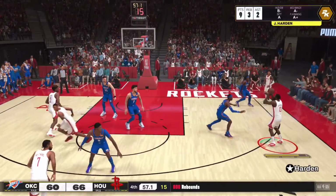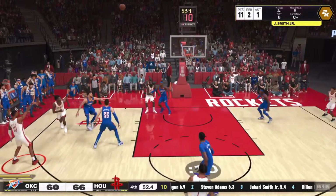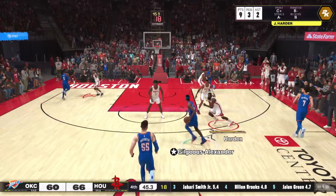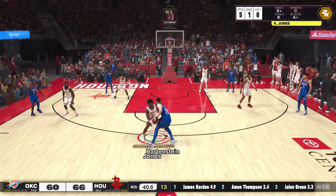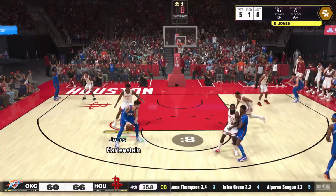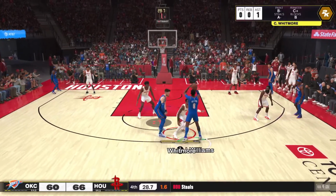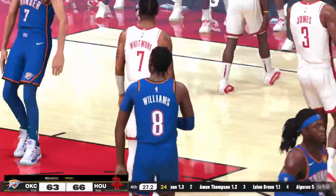Harden outside. Kicks it out to Jones. Smith wide open. He fires. No good on the triple. And Gilgeous-Alexander's got the ball here for the Oklahoma City Thunder. Pass to Hartenstein. Look at Hartenstein. Ice in his veins, man. Like, what is this? The 3. Count it. What a beautiful shot to bring him to within 3.